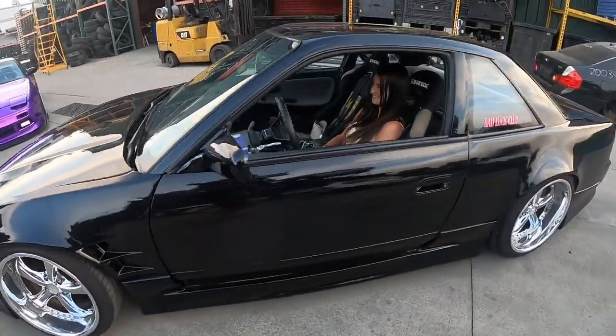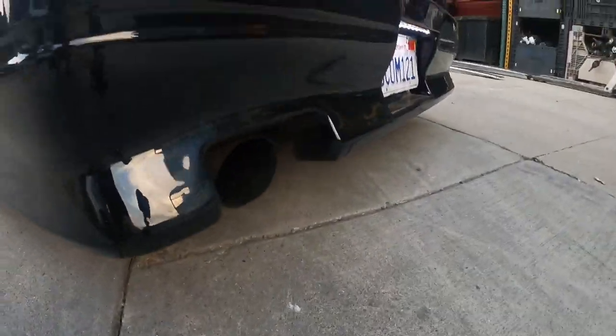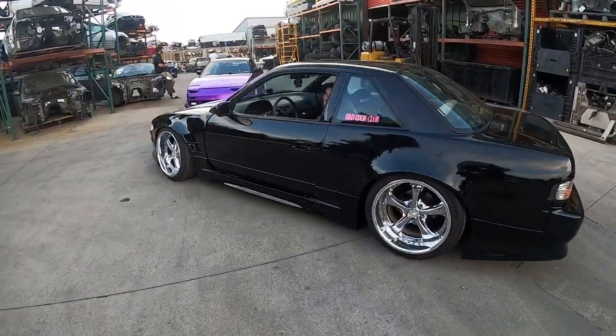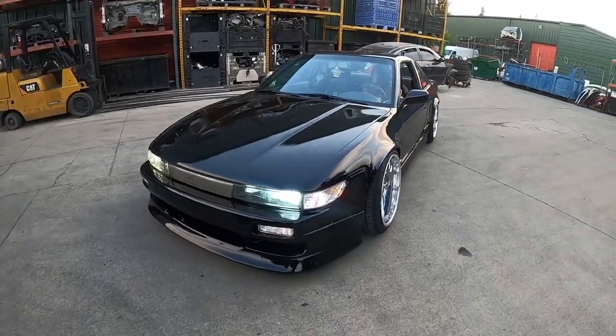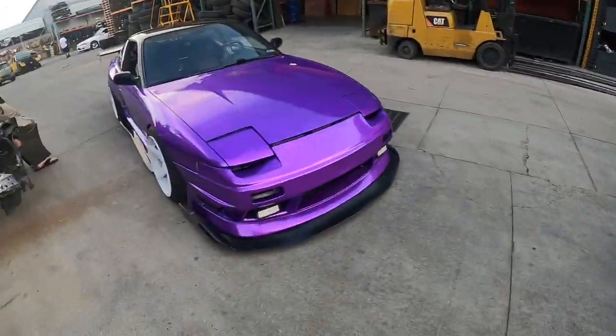Let's hear from the back. Damn. Oh, I want one so bad. SR sounds so good. Right? It sounds so good. Look at these headlights though. Sheesh. All right, we out of here.